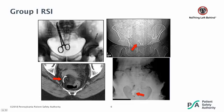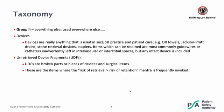This is not the whole retractor. It's inappropriate to call this a retained instrument. This is more appropriately an unbroken piece, so it would be a small miscellaneous item. Group 2 actually is kind of everything else, used everywhere else.